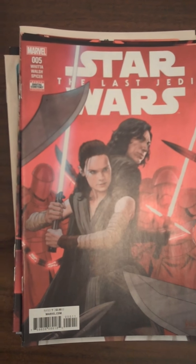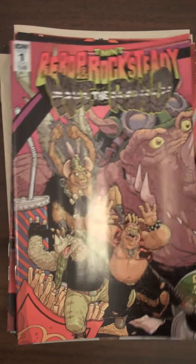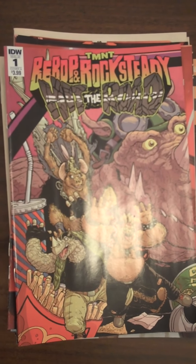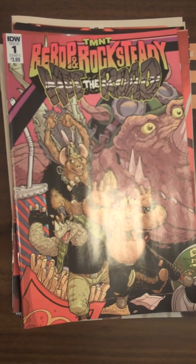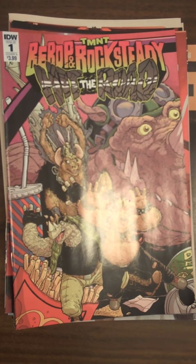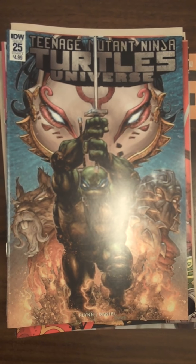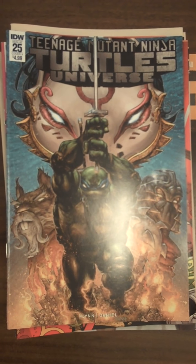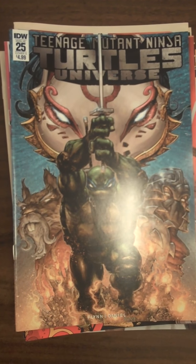And then next up we have from IDW, Teenage Mutant Ninja Turtles, Bebop and Rocksteady, Hit the Road, issue 1. So that is highly anticipated. People are looking forward to getting that, as are they for the other IDW title that is next, Teenage Mutant Ninja Turtles Universe, issue 25. Fantastic book, really, really well done.